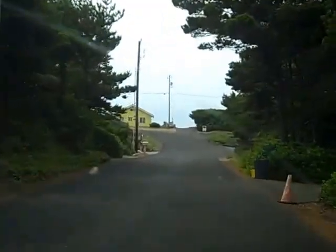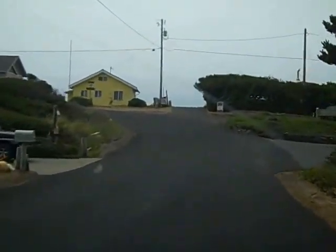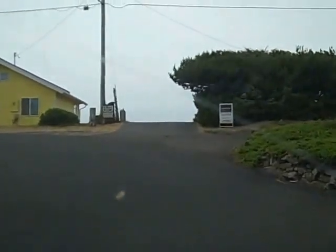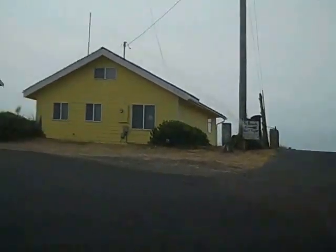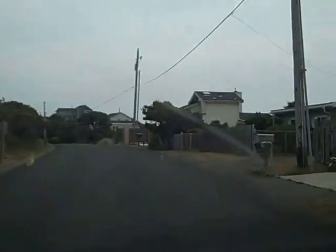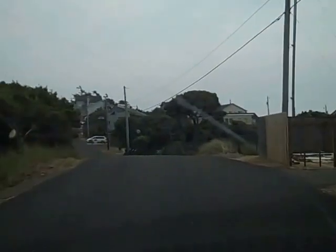I don't drive the truck that much, so yeah, I'm going to start driving the truck. Hey, the truck has all of it painted. There you go. He doesn't know that yet. We're going to surprise him.